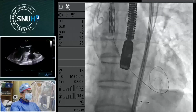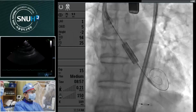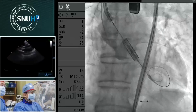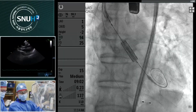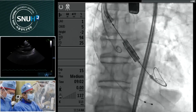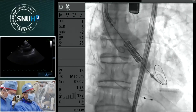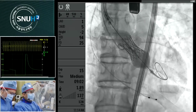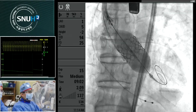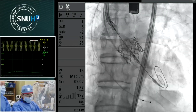Pigtail, take out the TEE, okay, advance. Yes. A little bit higher implantation. Test once again. Okay, just ready. Pacing. Inflation. 1, 2, 3, 4, 5, go to the end. Okay. 1, 2, 3, 4, 5. Deflation. Pacing up.